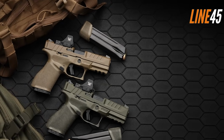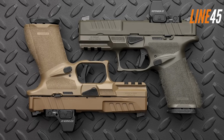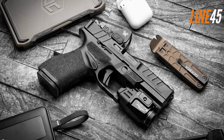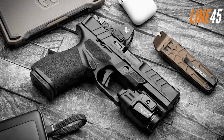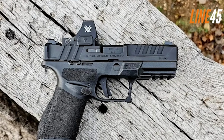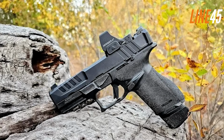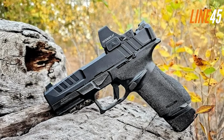Springfield's always had a foothold in the duty gun game, but the Echelon 4.0C is their mission-ready answer to modularity and optics integration, and man, it delivers. The 4-inch hammer-forged barrel on this thing, finished in melanite, gives it a clean look and outstanding wear resistance. Paired with a billet-machined stainless steel slide, also melanite-coated, it's built for rough handling.